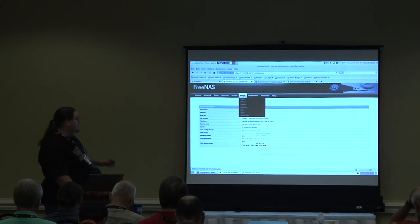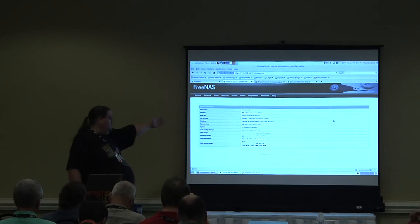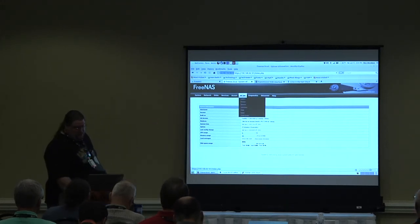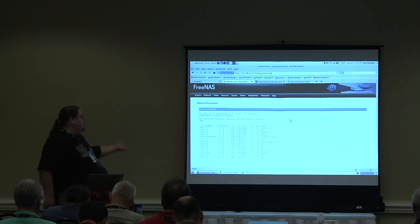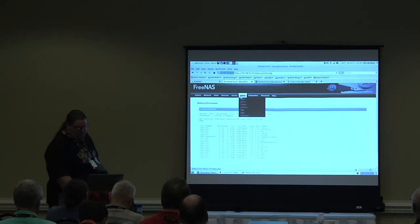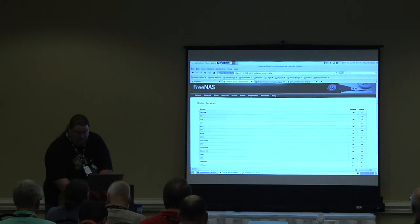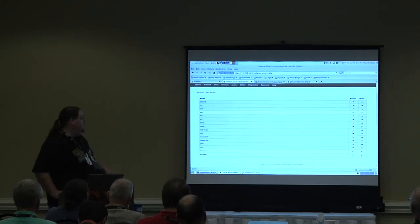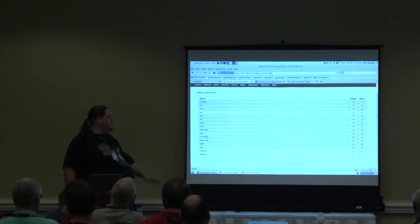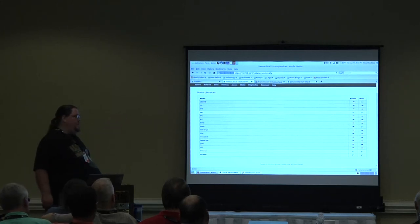Initially, we showed the system. It shows you information about your system, how long it's been up, utilization, and so on and so forth. Here's a top, rendered as a web page, showing what services are running. This is a cool page right here. All of the things that you have configured and enabled and what status they're in, just a little green check or red minus right here, your whole FreeNAS server at a glance.